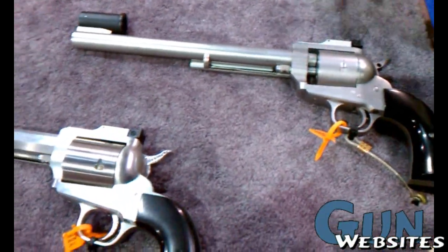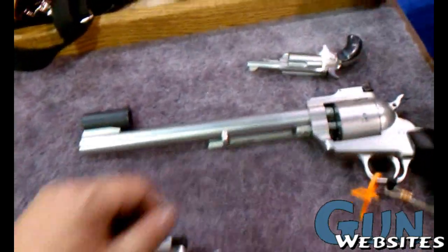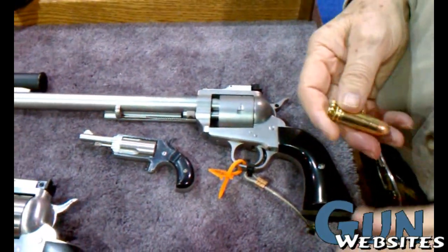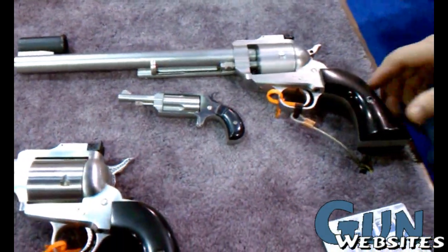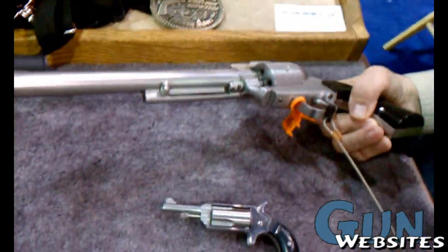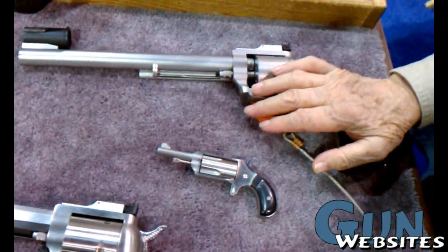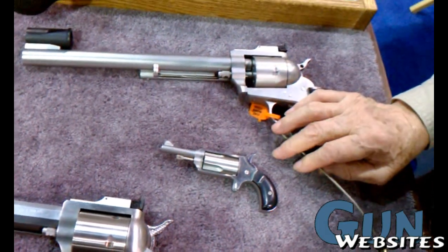The 83 was built in calibers all the way from the 500 down to including the 22 long rifle, 22 mag. In fact, this is the 22 long rifle with the 22 mag cylinder. This is the silhouette gun that wins virtually 100% in the world match, in the world metallic silhouette match.